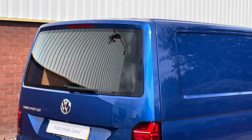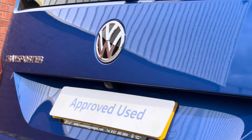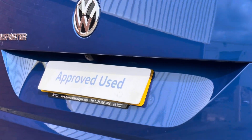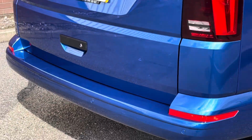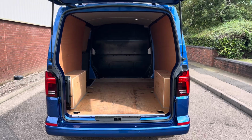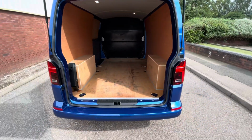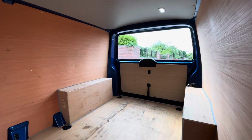Towards the rear of the vehicle, the van comes with a tailgate with a heated rear window, and located just above the rear number plate is a rear view reversing camera. This, paired with the rear parking sensors, helps you make every parking manoeuvre with confidence. Taking a look behind the tailgate and into the load area of the vehicle, it comes fully ply-lined, as well as having multiple lashing points dotted throughout the load area floor.